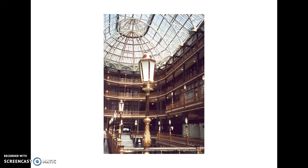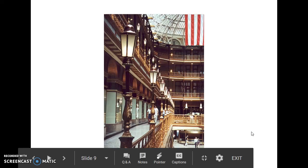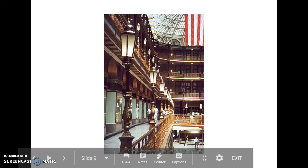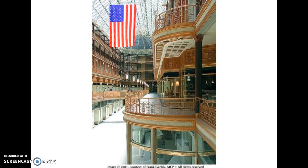What are we looking at here? I bet some of you have been there. This is the Cleveland Arcade. Kind of this old relic of the Gilded Age. The 1896 Republican National Convention was there. There's not as many stores there now, but Heinen's is attached to it. The Ritz-Carlton is there, and it's just gorgeous. I mean, they just don't make malls like this.